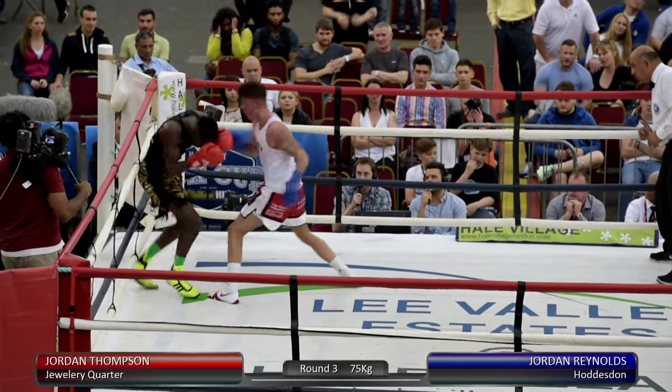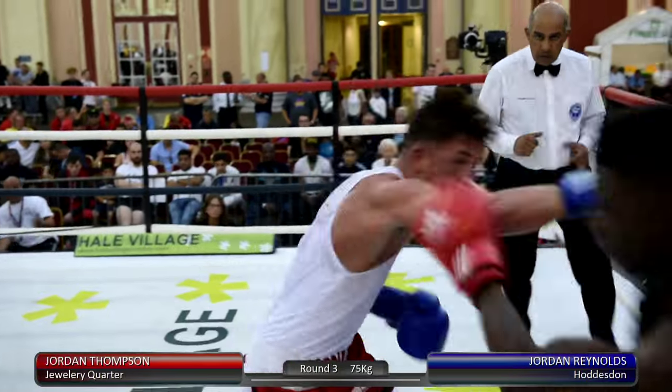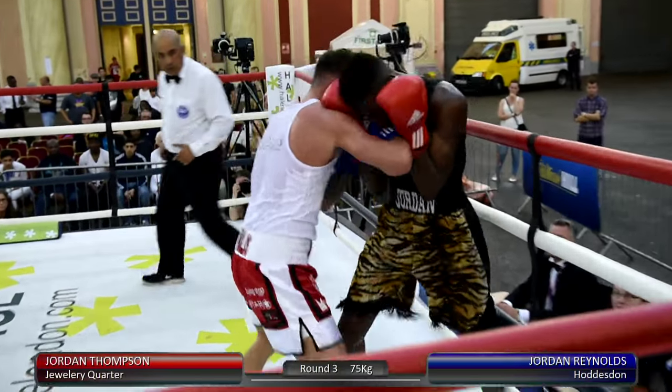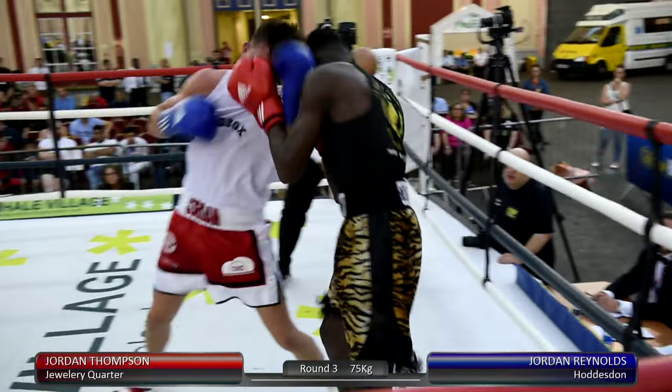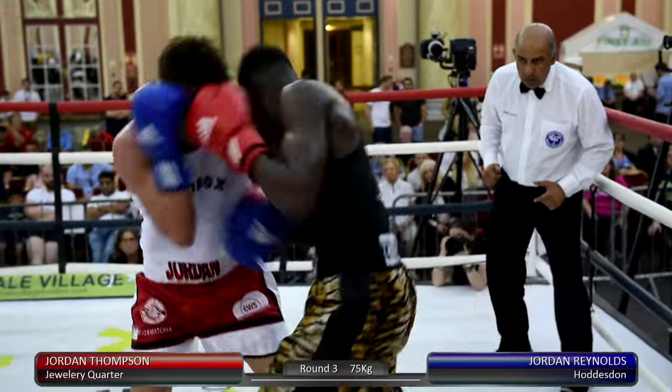Combination from Reynolds, backing Thompson into the corner, but Thompson covers up well, moves off to his right hand side. Comes up with a combination of his own. He's boxing really well with his back to the ropes. Reynolds continues to put relentless pressure on him.